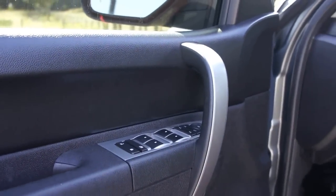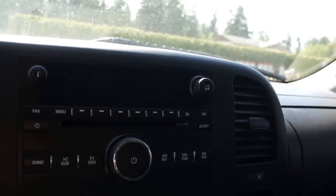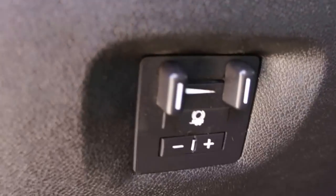Power windows, power door locks, power mirrors, heated mirrors, turning signals in the mirrors, power seat, automatic transmission, CD player, air conditioning. It's got turn dial four-wheel drive. Has the built-in in the dash trailer brake module for towing a trailer with trailer brakes.